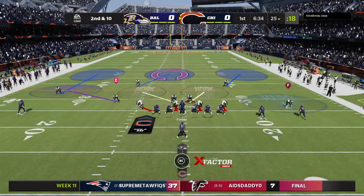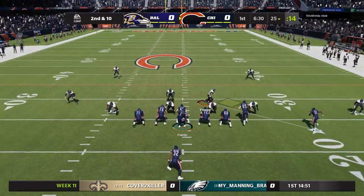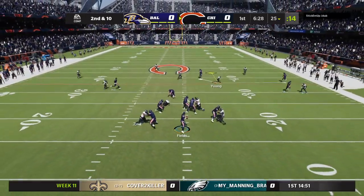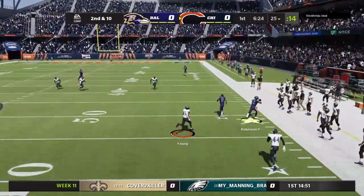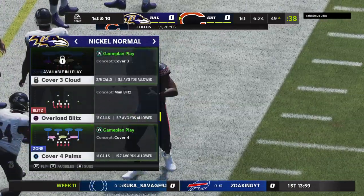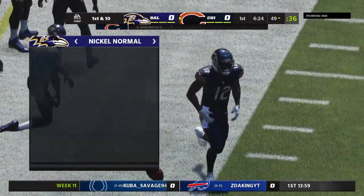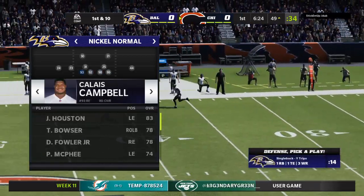Well, they had the run for no gain. Now they'll try again from the 25 on 2nd and 10. To throw is Fields. Flushed out right. And the hook up here to Allen Robinson. And he'll take this to the other side of midfield before going out of bounds. And that's a nice throw right there.